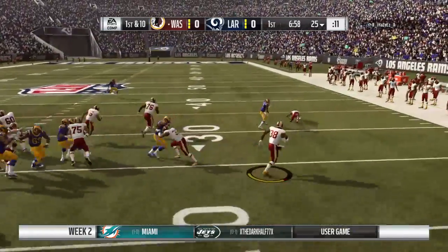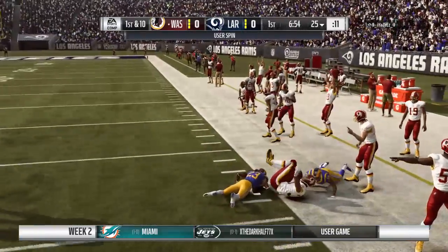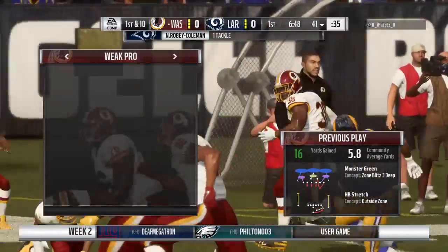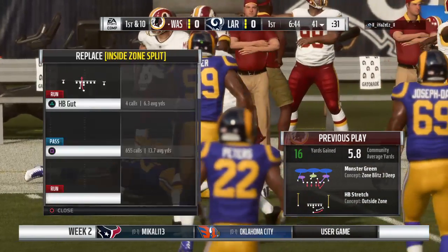On the ground, this is T.J. Yeldon. Space to maneuver at the 40. And finally, down at the 41-yard line. 16 yards right off the bat and a first down. And that's a run that'll energize an offensive line. They'll take that one all day long.